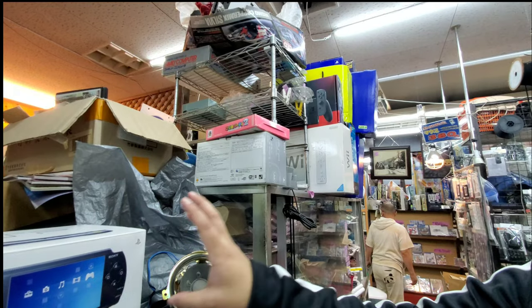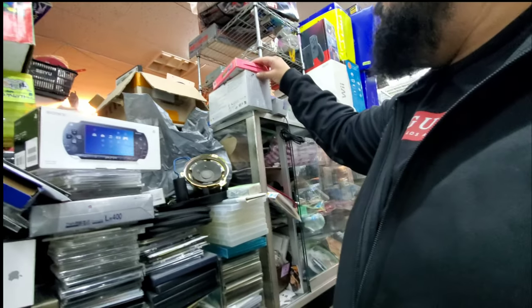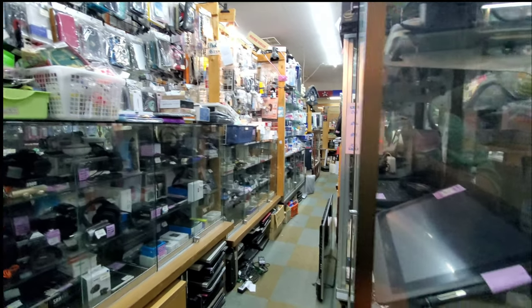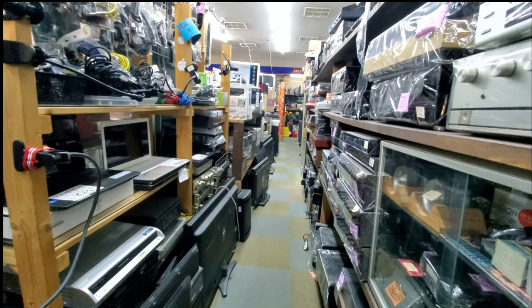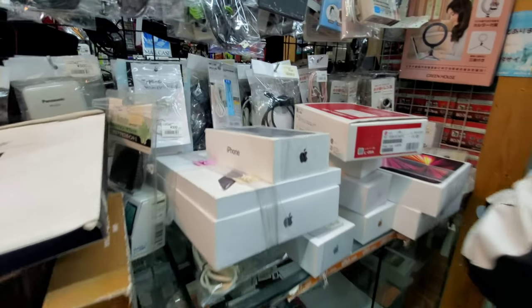All right, PlayStation 2, N64. Pokemon. There's no prices. They might not have this stuff priced yet. What's back there? So it's all like TVs. iPhone. iPad. Wow.